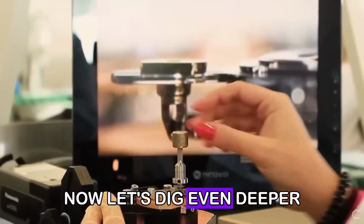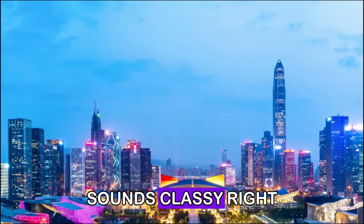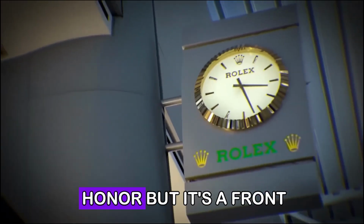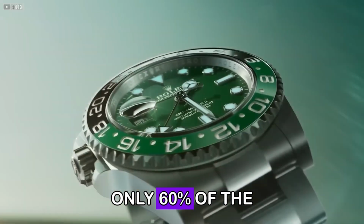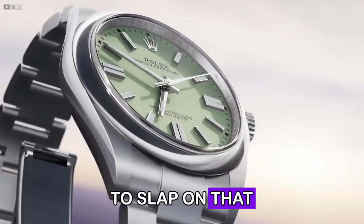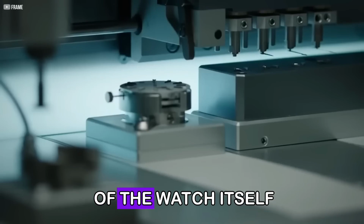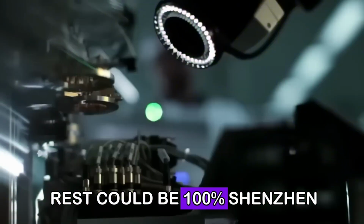Now, let's dig even deeper. See that Swiss made label on your dial? Sounds classy, right? Like a badge of honor. But it's a front. According to Swiss law, only 60% of the value of the watch has to come from Switzerland to slap on that label. Not even 60% of the watch itself, just the value. The rest could be 100% Shenzhen.